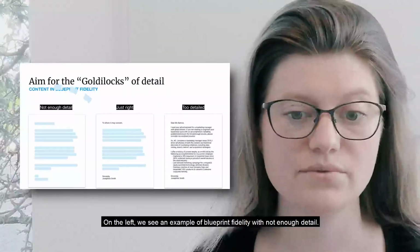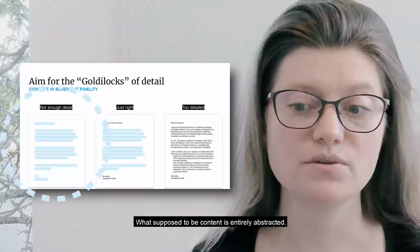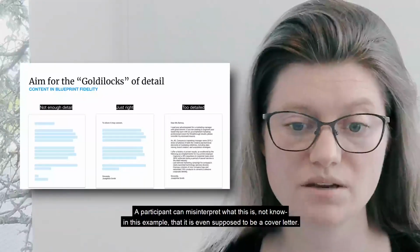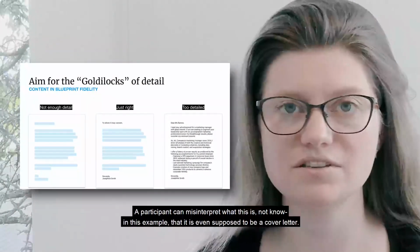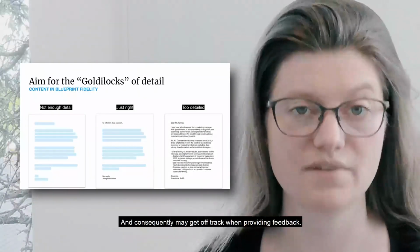On the left, we see an example of Blueprint Fidelity with not enough detail. What is supposed to be content is entirely abstracted. A participant can misinterpret what this is, not know, in this example, that it is even supposed to be a cover letter, and consequently may get off track when providing feedback.